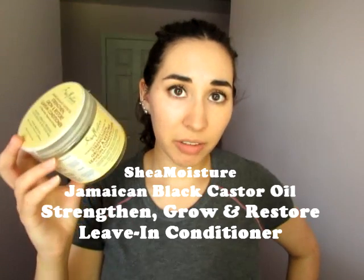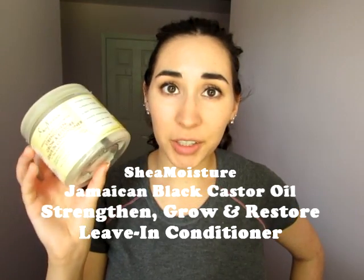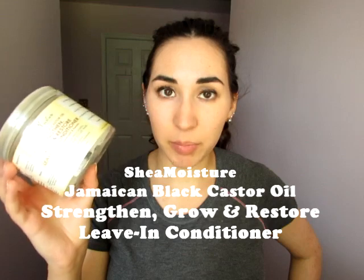Oops. Next up, I have the Jamaican Black Castor Oil Leave-In from SheaMoisture. There's no way I'm reading you guys the entire product name on this baby. Holy crap. This was also part of the little goodie box that Diane Mary sent me, so shout out Diane and thank you for sending me this.